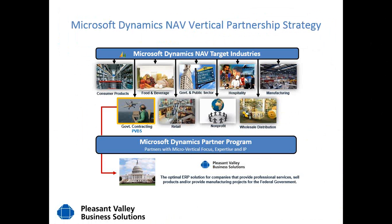That's how Microsoft completes out the solution. Our organization has been recognized by Microsoft as their top partner in the government contracting space, and really a go-to partner for them. They've developed a government contract advisory board, and we're one of the founding members, giving Microsoft feedback around what government contractors need to run their business.